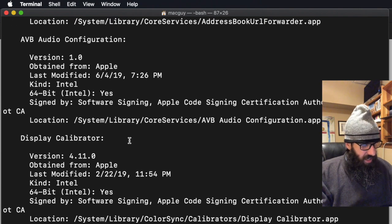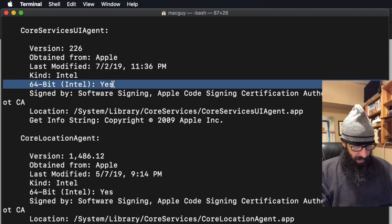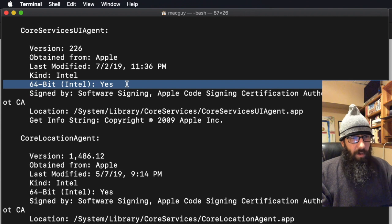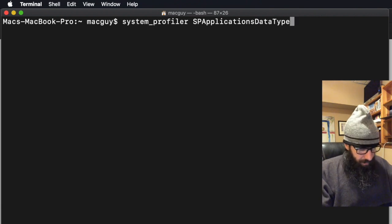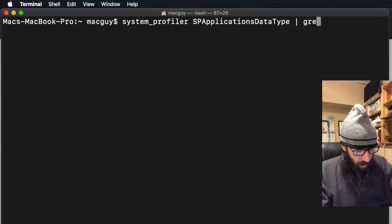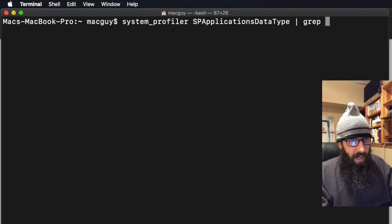Okay, so you're going to see this big old list, right, of applications. It's telling us all the apps on the system, and here's the line that you're looking for, right? It's saying, is it 64-bit or not? Well, we're going to tailor up this command a little bit and get the 32-bit app list. So we're going to arrow up, put a space, then a pipe. We're going to pipe that to grep, and we're going to do a grep.